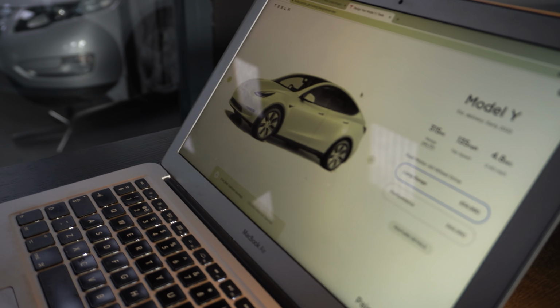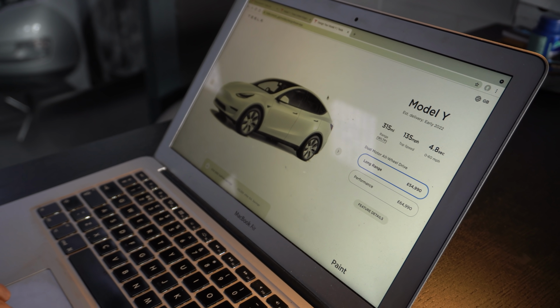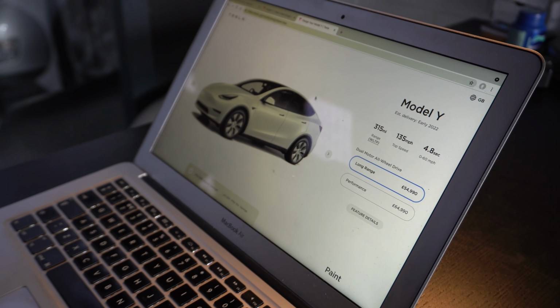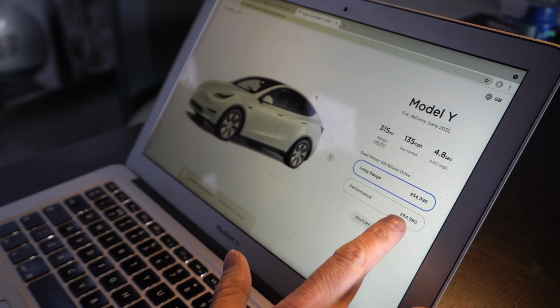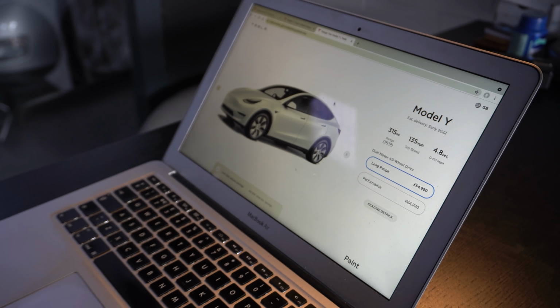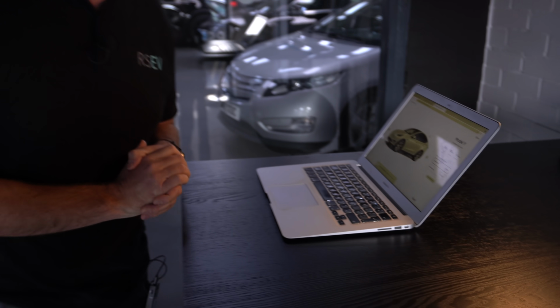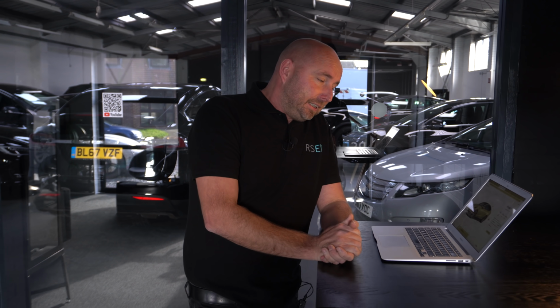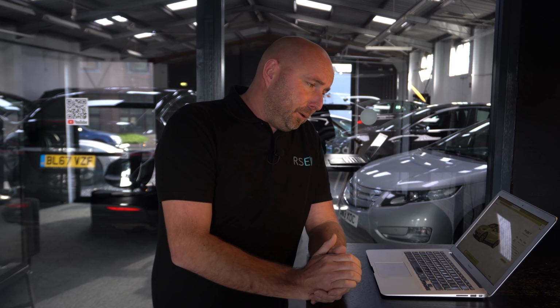You've got a long range and a performance, so no standard range here at the moment. We've got a long range which is priced at £54,990. And we've got a performance priced at £64,990, so £10,000 premium for a performance model, which is quite a lot, isn't it? So I think the long range is going to be the popular one.